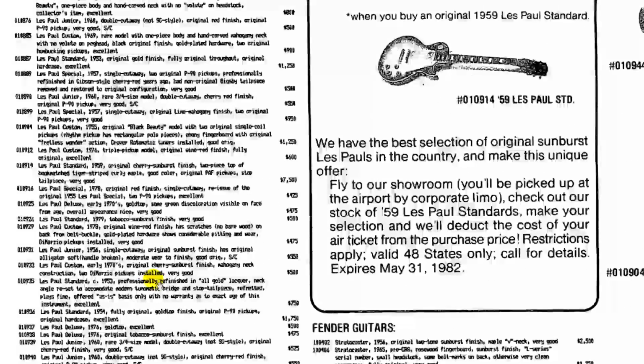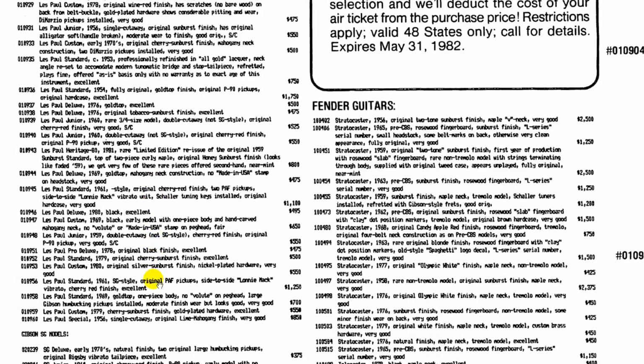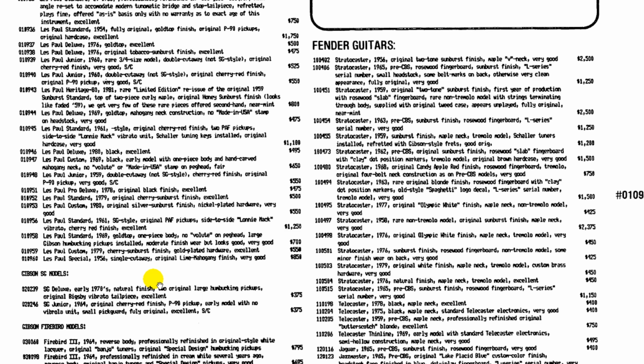All right, guys. At some point we can come back and take a look at the new guitars. Those are just as depressing as the used.